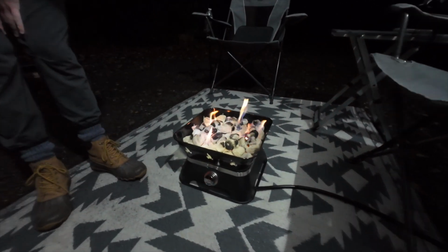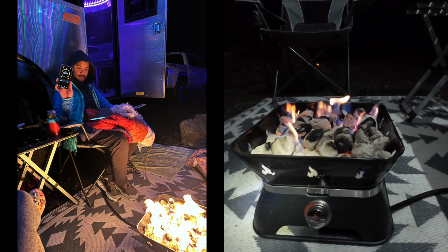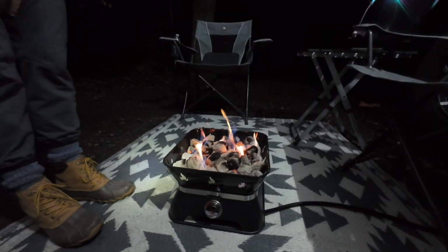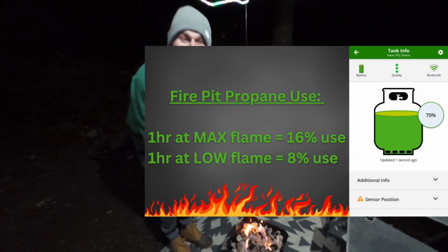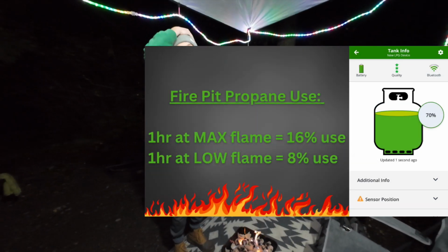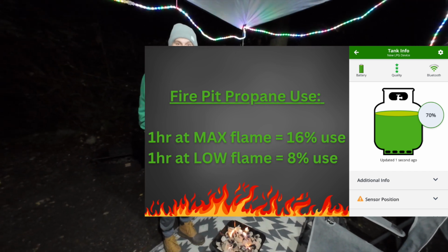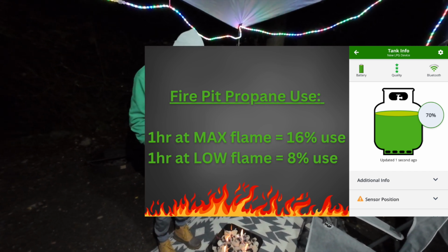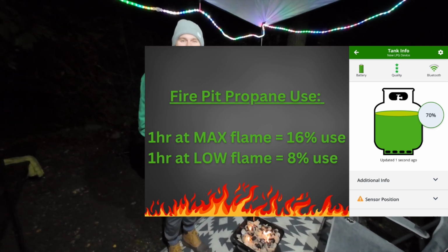So that's low. And what Kim and I did last night, we sat out here for 2 hours. We did a test with the fire pit being on for 1 hour at max and then another hour at low to see how much propane it was using, because we have a propane sensor so we can see how much it's actually using. That was another thing that we wanted to look at: is this really going to be efficient?